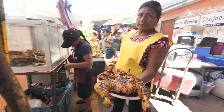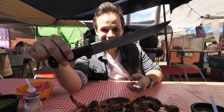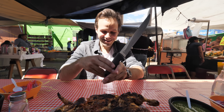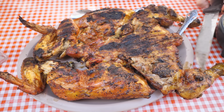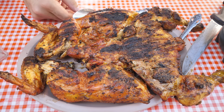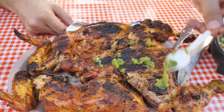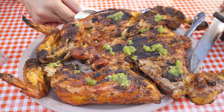Wow! Look at that. Gracias. Look at the knife they give you. That's insane. Okay. Oh, this is true chicken heaven. We are just gonna cover this in a ton of salsa. Salsa verde, tomatillo. Oh, spicy green salsa there. Oh yes. I can't believe we found a whole adobado chicken here.